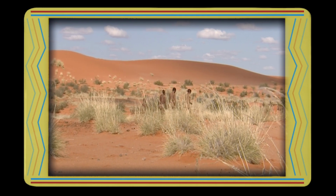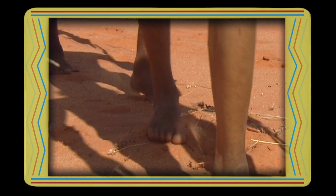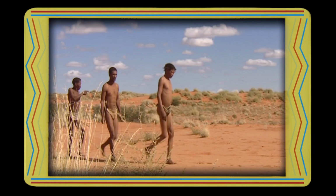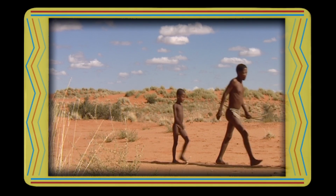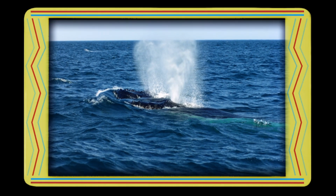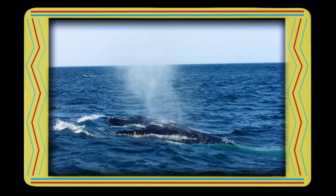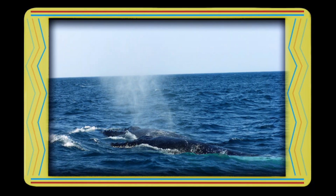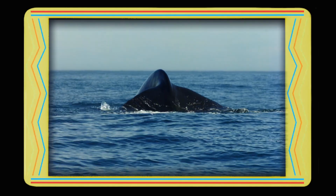They must have walked very far to see these. The nearest coastline is the Namibian coast, and that is about 1,000 kilometers away. This is a long way to walk. The San people were nomadic, meaning they were incredibly good at traveling long distances. There is also evidence of these ancient people living along the coast, in caves or under rocky outcrops.